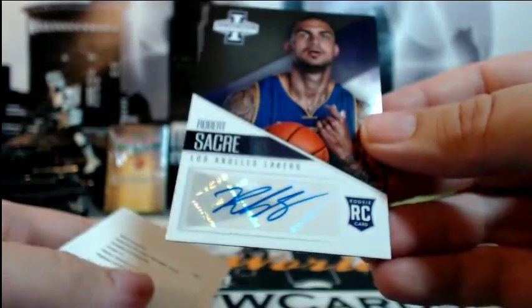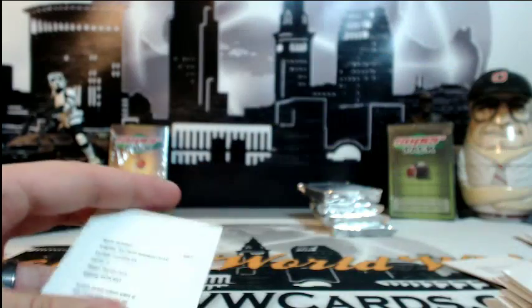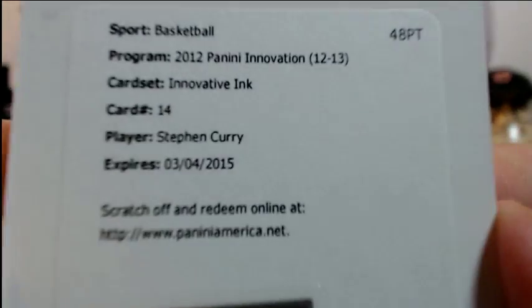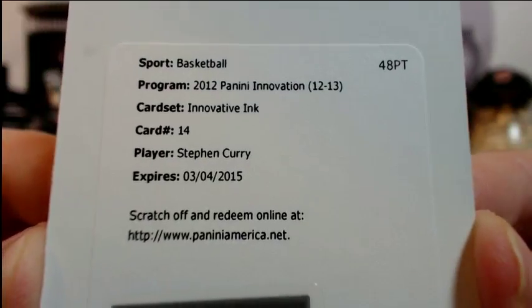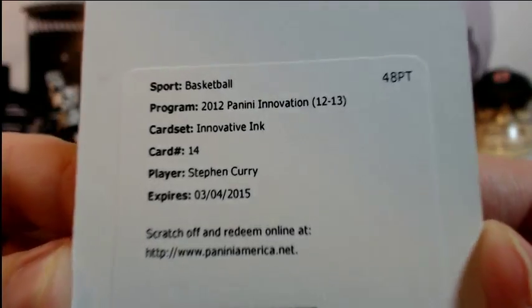Then we have a Robert Sacre for the Lakers, rookie auto. We have a redemption. Oh, look at that. Innovative Ink, Steph Curry. Man, this case is nice. First the Kobe Bryant, now the Steph Curry. And we have the Larry Bird as well. Going out to Jesse J.